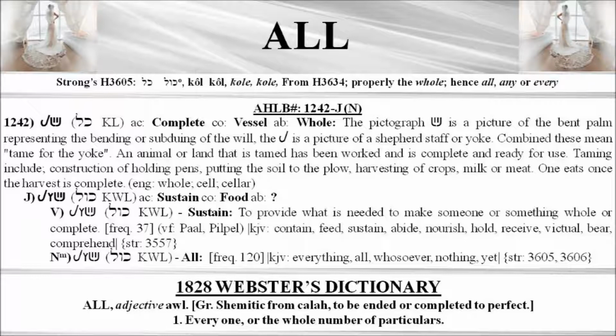In the 1828 Webster's Dictionary, all. Everyone or the whole number of particulars. So all doesn't always mean all. We also see that this word, the frequency, is 120 times used throughout the King James Version of the scriptures. So we're just going to look at a couple because that would be a lot to go through.